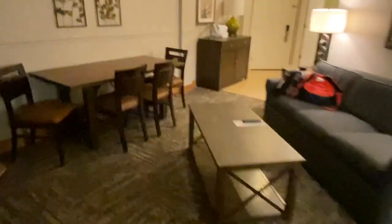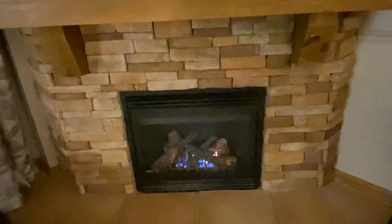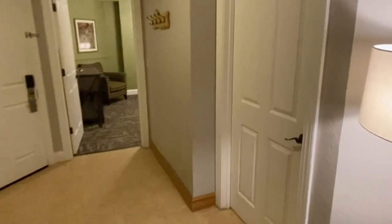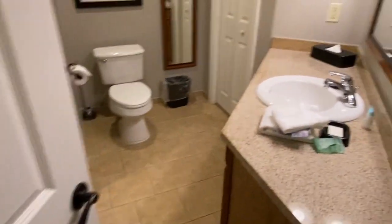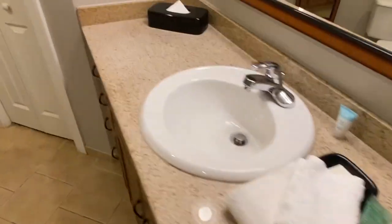As we go back in, Henry, do you like this place? Yeah. All right. As we go back in here, oh, there's the fireplace. It's putting off some heat too. And as we go back here, here's one of the restrooms. It's the only restroom, in fact, because we have a one bedroom. There's a sink. Curious as to what's in here. Oh, hot water heater. There's the commode.